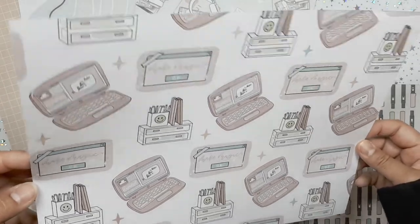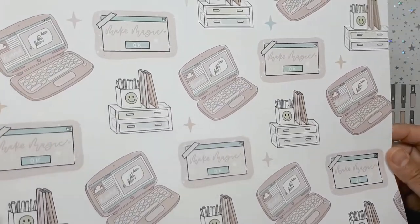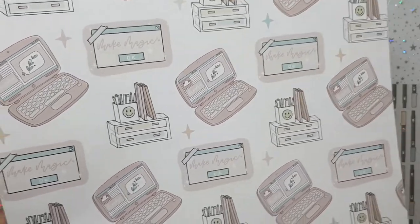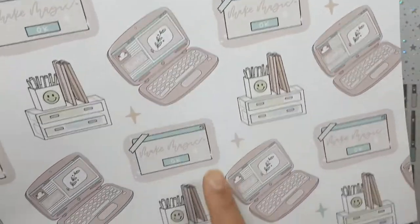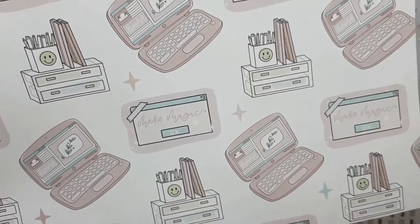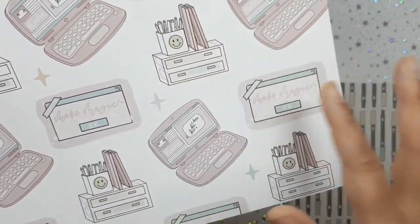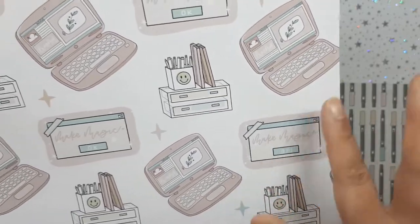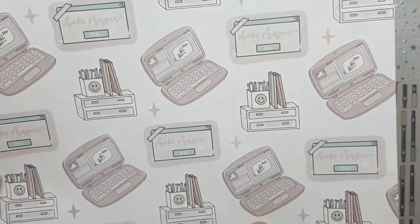Then we get those cute laptops again, except this is in that dusty rose, which is really pretty. And the OK says make magic, which is cute. I like the little planner acrylic organizer and the pens and the little books, your bullet journals. It's oh so magical with those dusty rose pink stars in between.